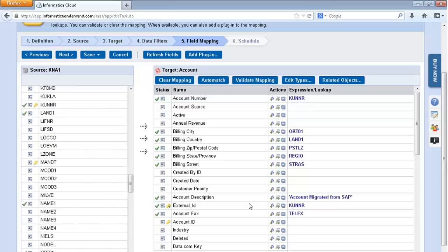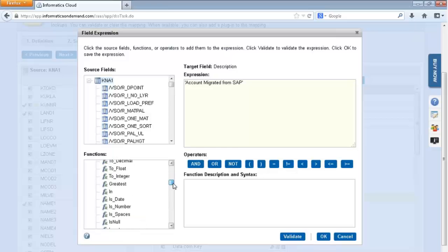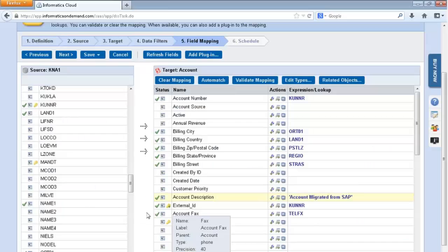In addition to mapping the fields, we also have the capability of defining some complex transformations here. We can go into any of these and click on that icon FX, which is functions, and we have a host of functions already delivered to you, very similar to Excel-like functions that can be used by anyone. This can be used for transforming the data, cleansing the data, massaging the data. In addition to these powerful functions, we also have lookups that can be performed against other applications to get additional data if required.